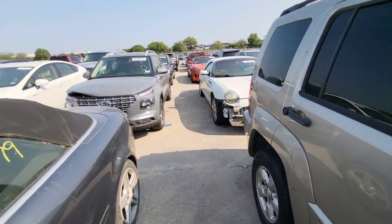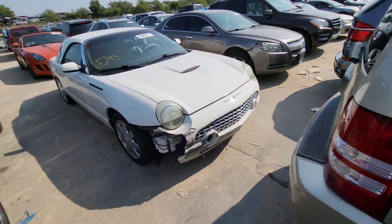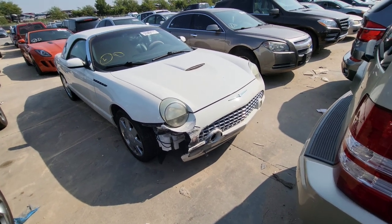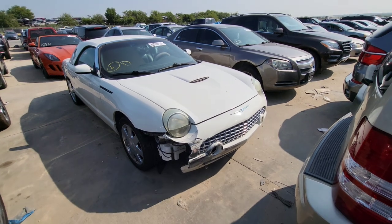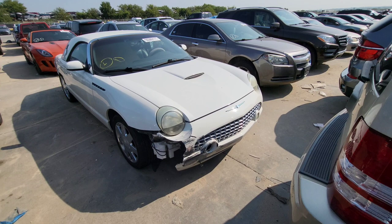All right, look at this. Ford Thunderbird. Now you know that this is clean, man. Look, I don't even know if you can get this plastic bumper for this anymore. I'm sure you could probably get it somewhere, but that's really what the car needs, and some body work to the rear. Let's take a quick walk around of it.